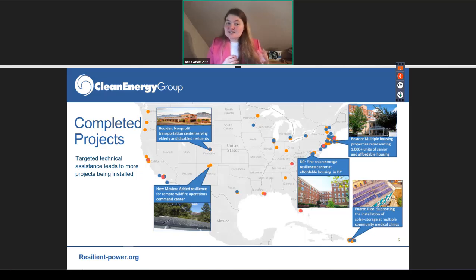A nonprofit transportation center in Denver, New Mexico, a remote wildfire operations command center. Boston, there's a bunch of affordable housing complexes that have been able to install solar and battery storage. Puerto Rico, being able to support medical clinics as well as fire stations there. And DC, the first solar plus storage resilience center in an affordable housing complex, as well as, more recently this year, a ribbon cutting on the first resilience hub in DC. So targeted technical assistance does lead to more projects actually being able to get installed, just underlining that.